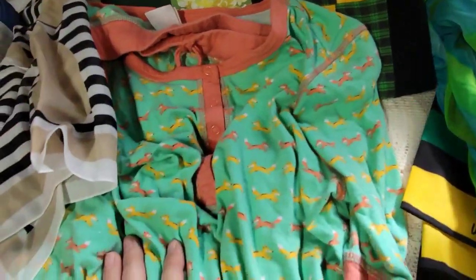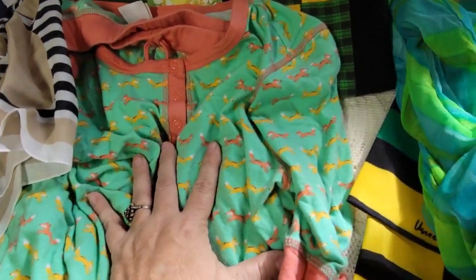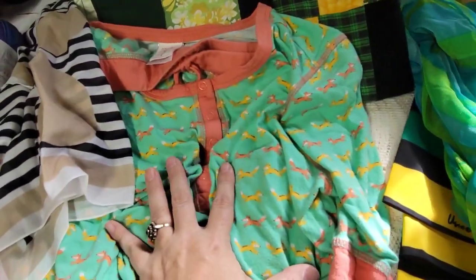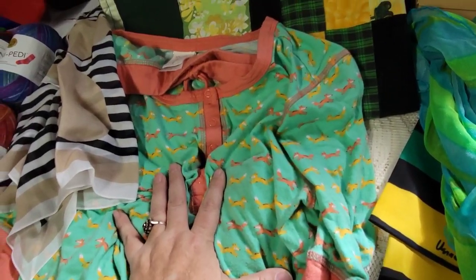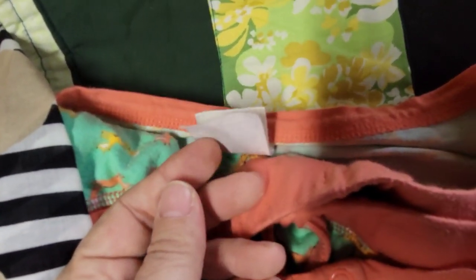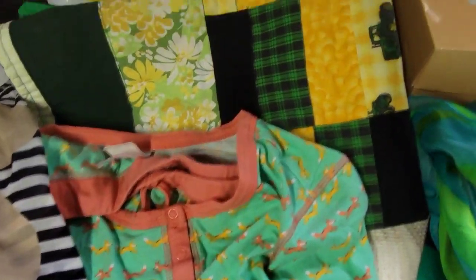And then I comped these Fox pajamas by Monkey Monkey. Monkey Monkey looks like it sells very well. These should go for about $30 to $40 for the pair. And again, another size large. So the larger sizes tend to sell better.